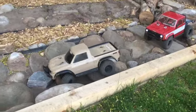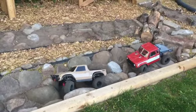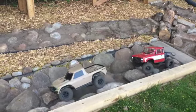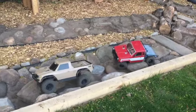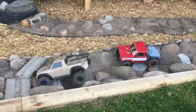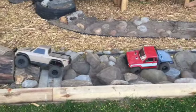Obviously two different drivers, and you can see them taking actually two completely different lines, the one going to the left and then the one going to the right. We tried to make that like a rock canyon through there.